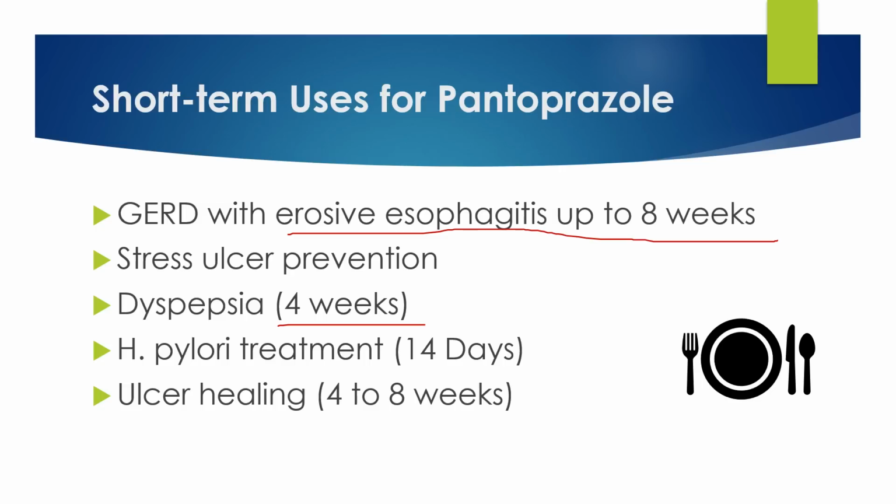H. pylori treatment, that is a bacteria that can grow in the stomach that actually causes heartburn issues. That treatment is generally 14 days. So it'd be pantoprazole along with a couple antibiotics, usually ones like clarithromycin and amoxicillin, but may vary depending on your doctor. And ulcer healing. So if you find out you have an existing ulcer, a medication like pantoprazole is used for 4 to 8 weeks to assist in the healing of that stomach ulcer.